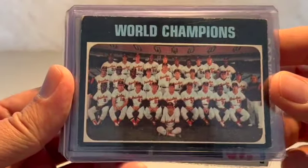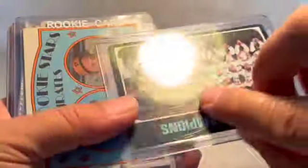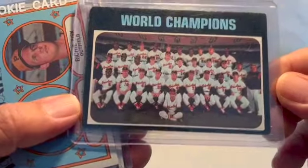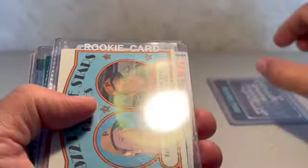Let's start with 1971. World Champions Baltimore Orioles card. Pretty good shape for the black border. It is card number 1. So obviously a card that's really hard to get into good condition. I think that's pretty good. Maybe the top left corner is probably the worst one.